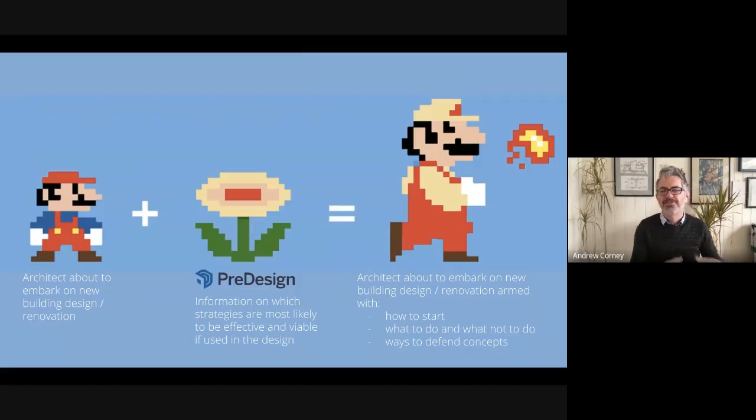I always try to describe the product in terms of how it's going to help our users. So we try to think about our product as almost like a magic flower in Mario Brothers that takes our customer and empowers them to be a better whatever they are, a better practitioner. So I created this diagram in a way that might help you think about how to talk about the product to your customers. We start with an architect who's about to embark on a renovation or a building design. It could be a house extension, it could be a new school or whatever.